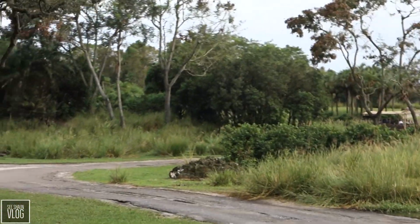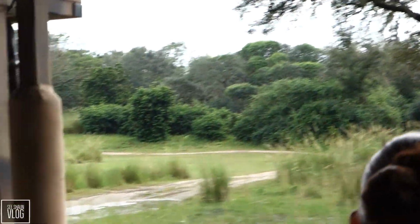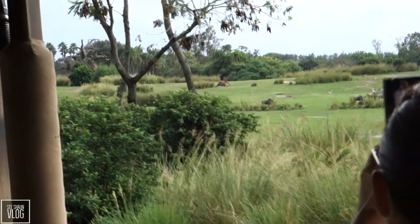Another look at those Ankole cattle up on the right back there. And still seeing Maasai giraffe in the trees. You see how quickly animals will blend in. White-bearded wildebeest up ahead across on the right there. Looks like some springbok mixed in with them too.